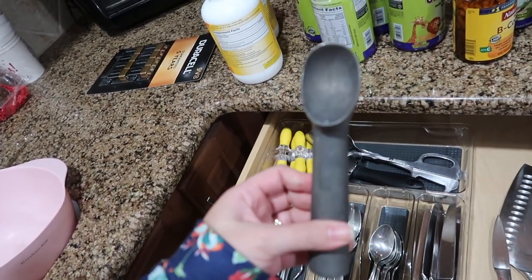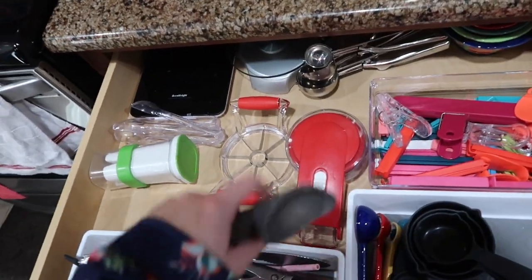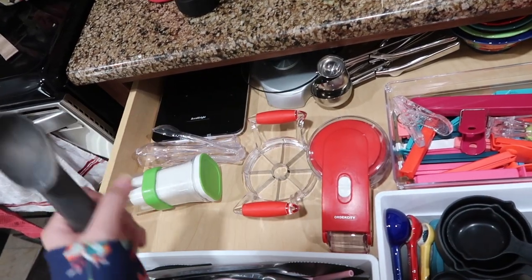I may give away this ice cream scoop, because it's a classic ice cream scoop, but I have cookie dough scoopers in my other drawer over here. I got them from Amazon and they're three different sizes. So I really don't need this. So yeah, I think I'm gonna get rid of it.